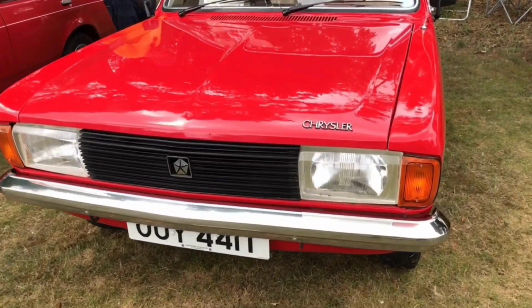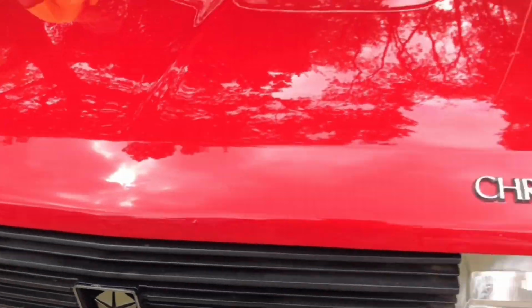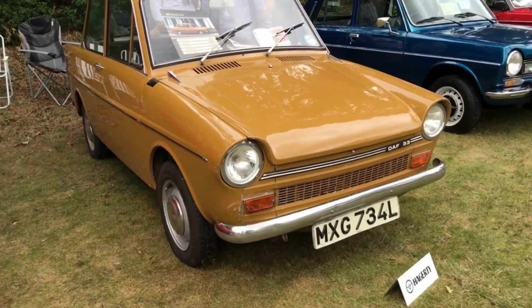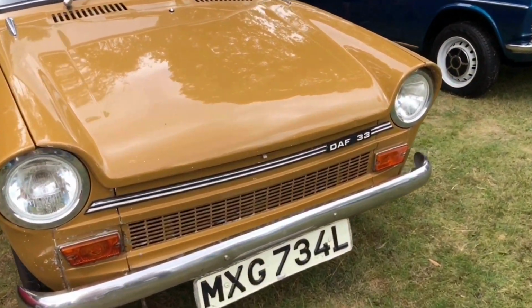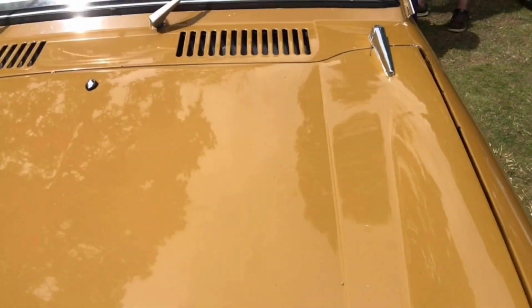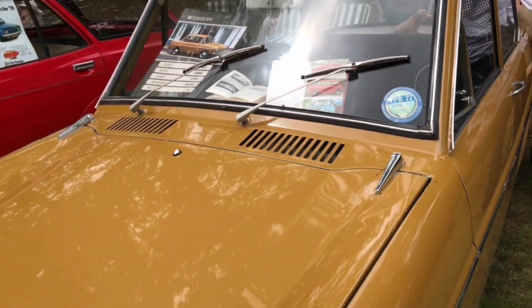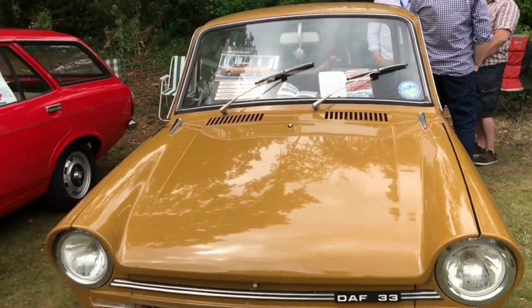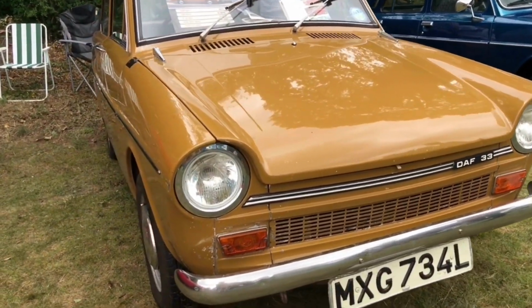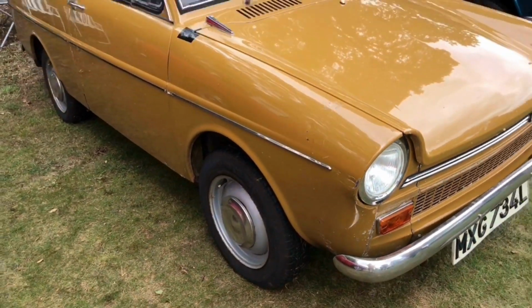Now, this Chrysler Avenger estate was absolutely perfect. I mean, look at the paintwork on it, it's just amazing. But that wasn't what caught my eye, it was this DAF. Now, I always wanted to own a DAF, but it didn't work out for me. And this DAF 33, well, I keep saying everything's my favourite car, but I absolutely adored this, from the colour through to everything about it. And I remember when I went to look at a DAF back in 2012, they were hard then to get parts for, so I can only imagine what it's like now.